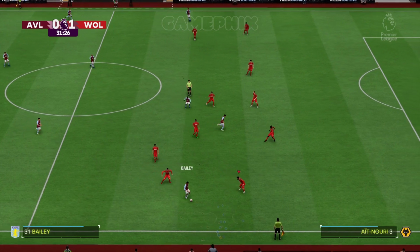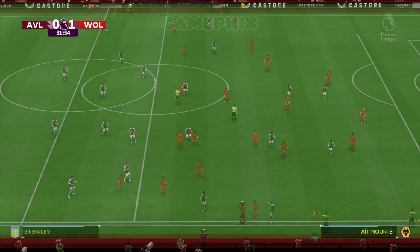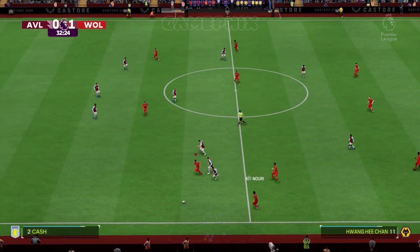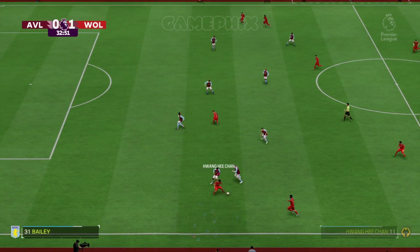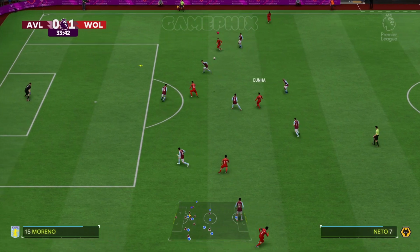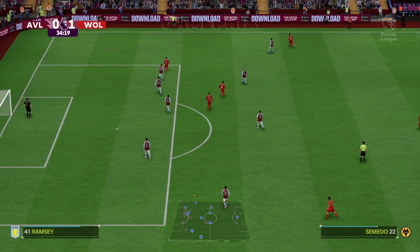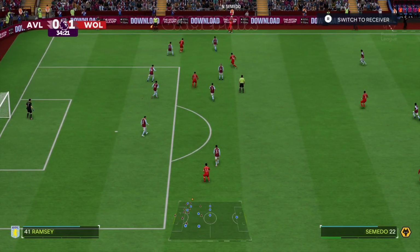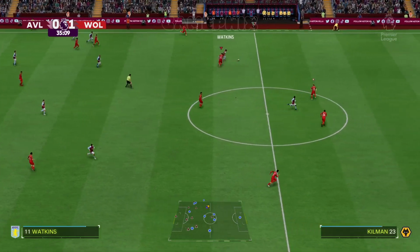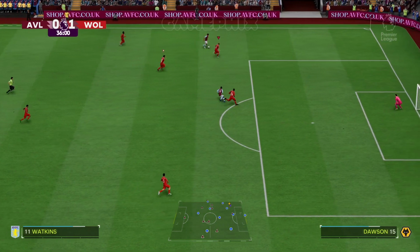Leon Bailey. There's room to do something here. Oh dear, an errant pass to say the least. Wang Hee-chan. Mateus Cunha. And cleared well away from goal. The throw-in is one of the basics of the game. That's poor. They're not getting close enough here.